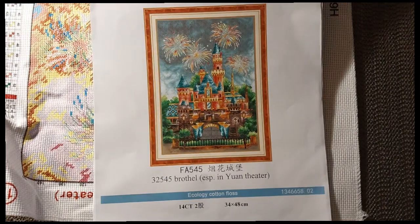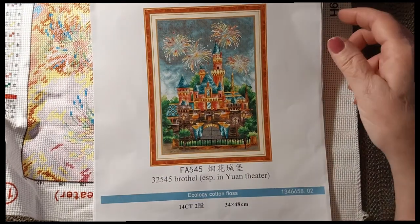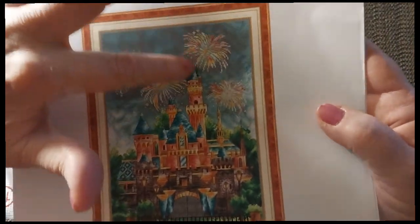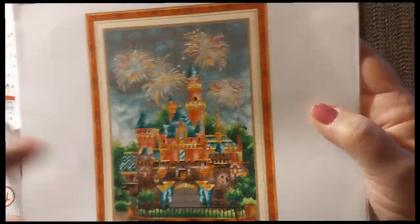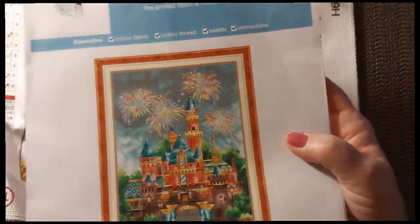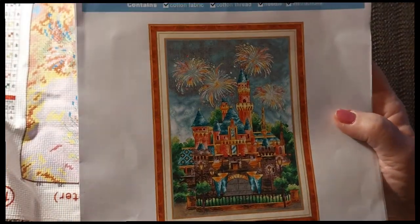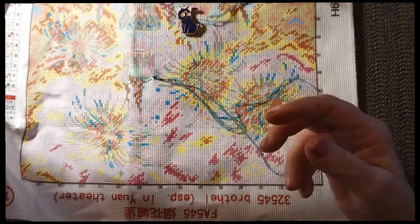Well, today I decided that I'm going to start the colorful castle, and we'll be working right up here in this part or this area. And I do have it upside down, so if you're wondering where we're at on the canvas. And the color I'm using is 3810.